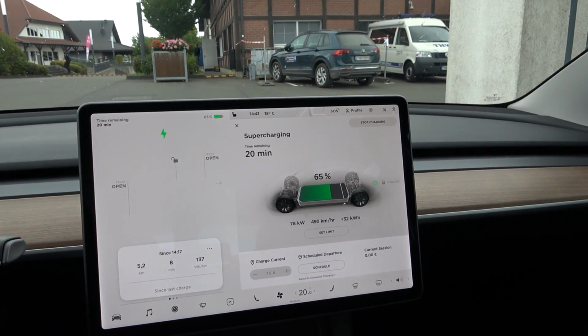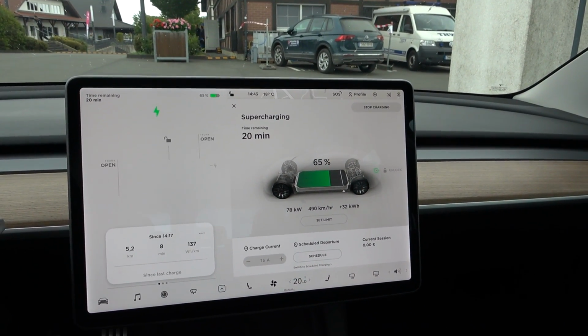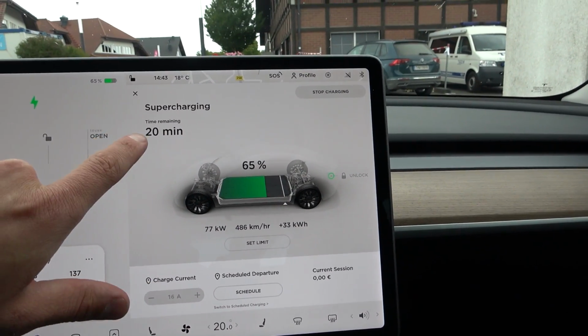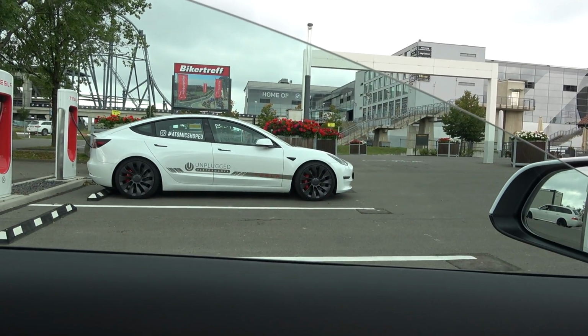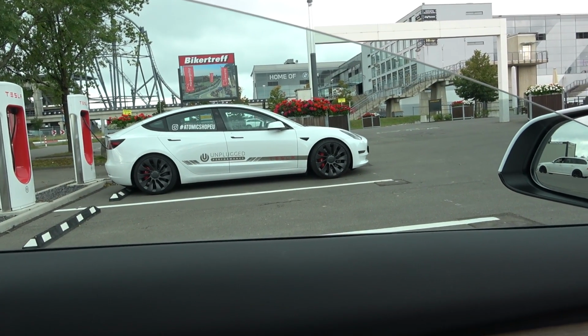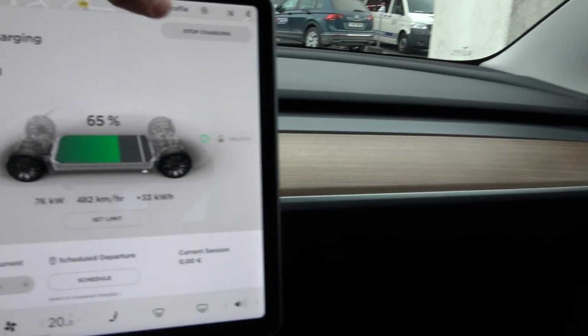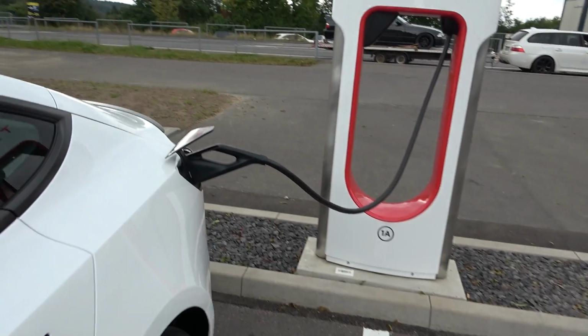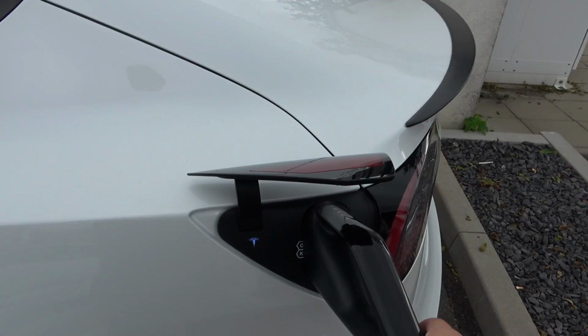So we can see we already have 65% of the battery, and to charge to 90% it would take 20 minutes, because I believe the car next to us is still charging at a pretty high rate, so it probably came here just before us. Okay, so we will press stop charging, unlock the port, pull the plug out, and basically head to the Autobahn.